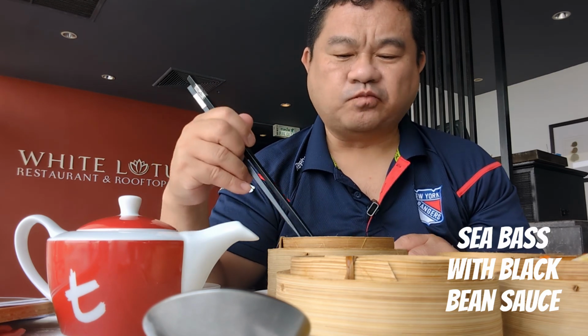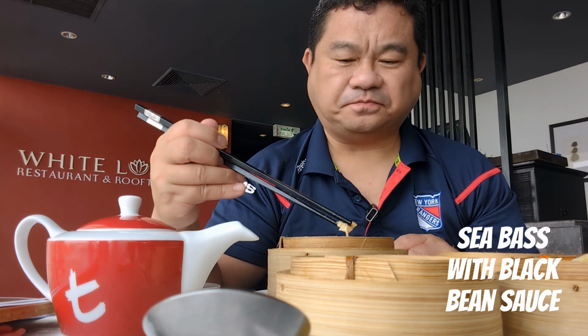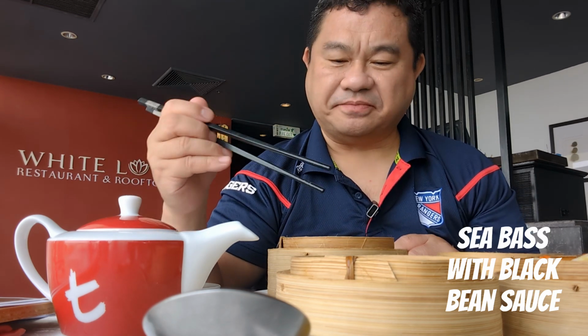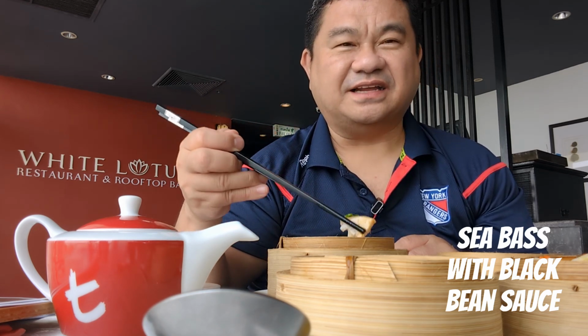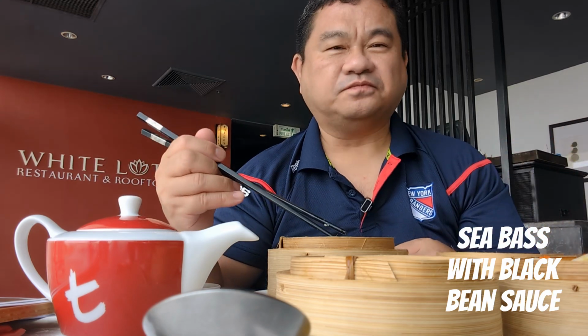Okay. The sauce is not thick. It's not spicy. It's just like a soy-based sauce, and it's very clean tasting. And it is typically Cantonese. This type of dish you can't really find in New York unless you're ordering the whole fish, but this is a nice healthy fish dish. It's steamed and not deep fried.